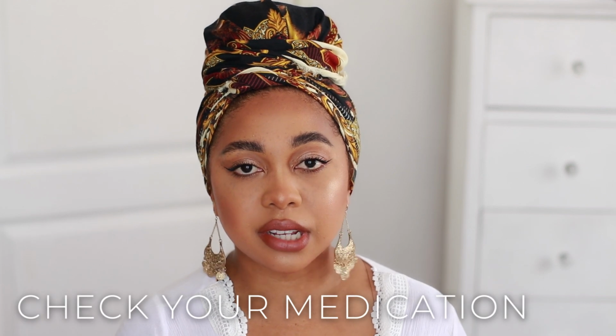So the seventh thing is kind of related to the last one, but not really, but this is to check the medication that you're taking. If you recently started taking any medication, or you've been taking a certain medication for an extended period of time, and when I say medication, I'm also including vitamins like vitamin C, a multivitamin, biotin, anything like that. Just because something on the bottle says it might promote hair growth doesn't mean it's going to work for you. Every single thing, natural or not, has side effects, so it could give you a side effect of hair loss.